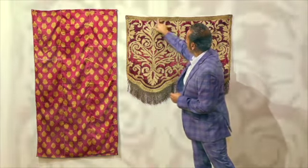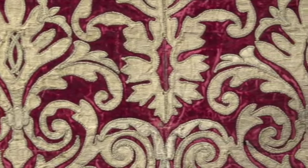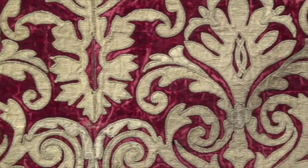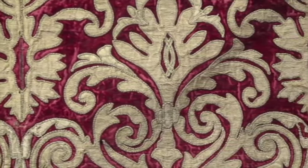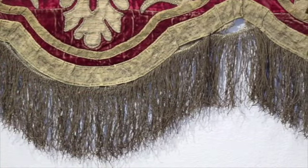This is a beautiful metal needlework. It's just beautiful. You've got to feel it, you've got to touch it. Unfortunately, on TV you cannot get the feel of it. It has a beautiful design and is very well preserved for its age.